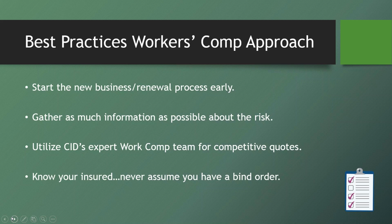But because you really need to gather your information early in order to make the process go smoothly and be accurate. And again, as Lexi and I have both talked about, gathering the right information about the risk is super important. Make sure you utilize our team, our work comp team, for competitive quotes, because Lexi is very knowledgeable. She will point you in the right direction or easily answer a question that you might spend a lot of time trying to figure out. So you use our team because we're here to help you.